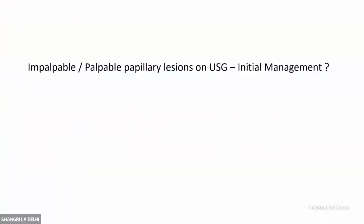Okay. Now, my question is, if you have a papillary lesion on ultrasound, which seemed to be the case in the first patient, though it didn't turn out to be. What would be your initial management? The patient comes to you with an ultrasound, maybe a mammo also done. Ultrasound is showing a papillary lesion. What is your first management for that patient? First investigation.